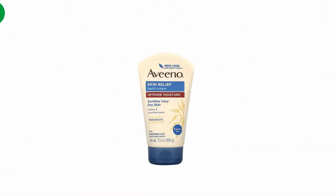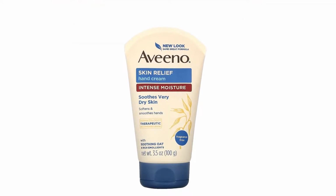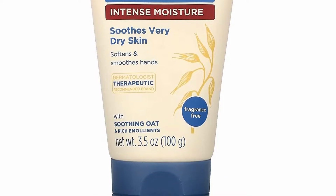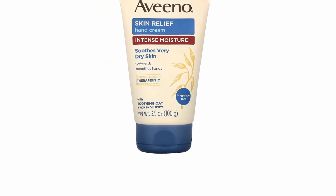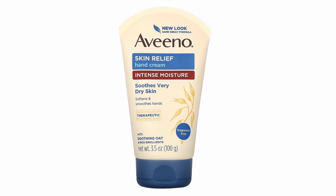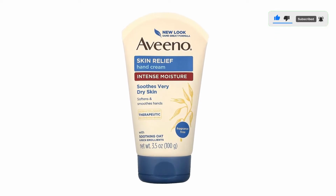Number 4. Our fourth best pick is Aveeno Intense Relief Hand Cream. Aveeno's hand cream, which contains soothing oatmeal and moisturizing glycerin, was rated as many testers' favorite in GH Beauty Lab evaluations. They said it made hands look the smoothest, and it scored high for how quickly it absorbed into the skin. Not only did testers love this fragrance-free product, but it also improved skin moisturization by a notable 31%.